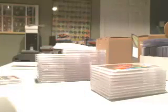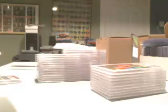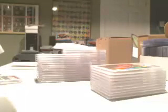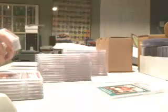So now we're looking for an 85. Now here's the Maddox. Here's the Score rookies. The Griffey. So just gotta find that McGuire.